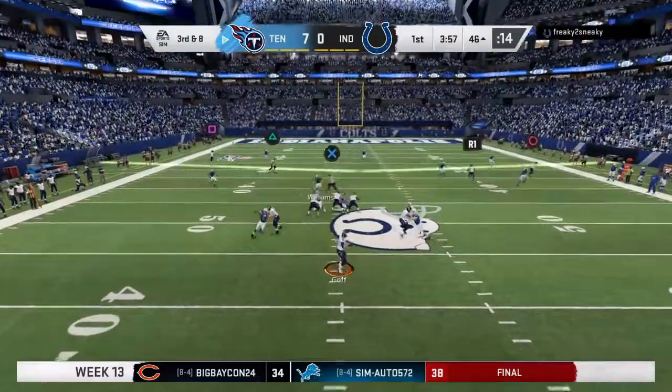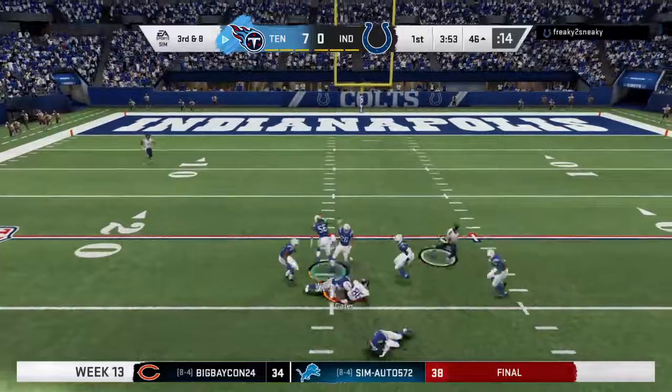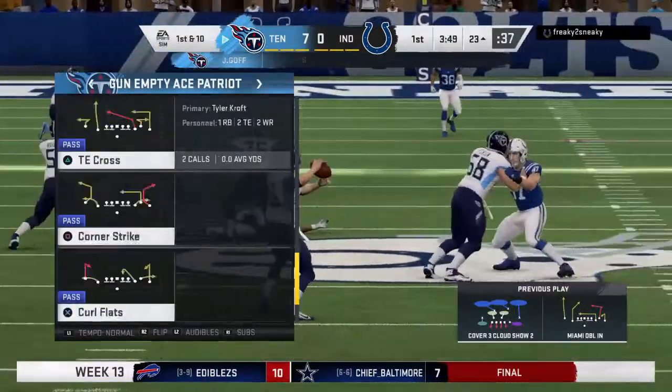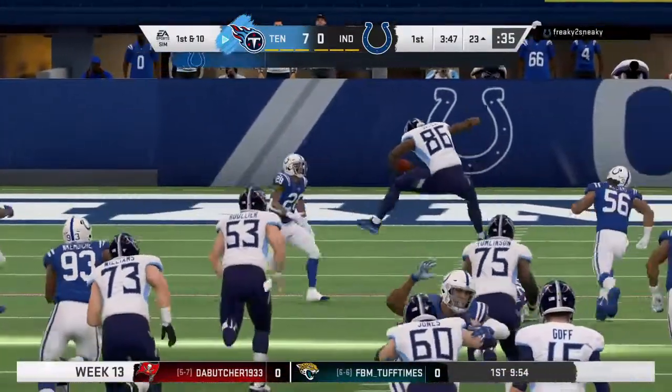Out of the gun. Goff. Finds his target. It's Gates. And he goes down, but not before getting this inside the 25. A nice pickup of 23 on the 3rd down conversion.